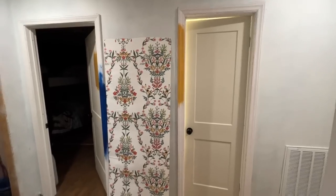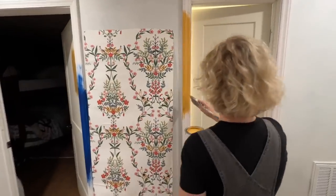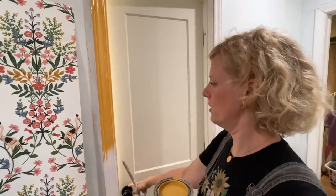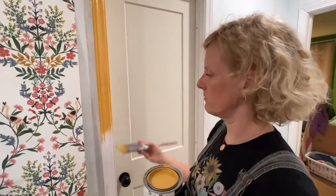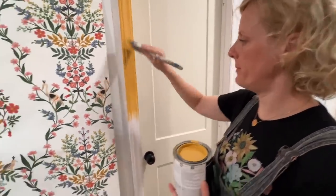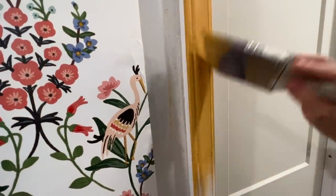Wow. Question is, if I do want to do a two-tone and do this crayon color, like this light pink right here on the doors. Yeah, that's what you'd said before, right? You thought about doing a salmon or something of that nature? Yeah, like this light pink maybe.